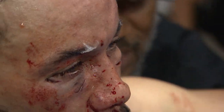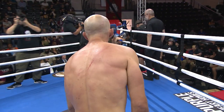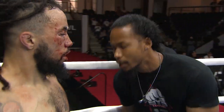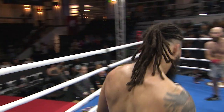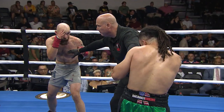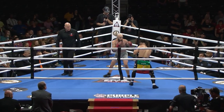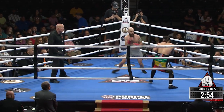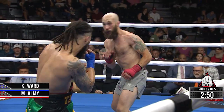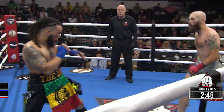And some very, very good uppercuts. Nice little tribute to the one thing Ward did. Right. Instead of the 30 things that Almy did. Yep. Okay, gentlemen, come stretch. But I think it may have been that left that was countered by Kendall that cut him open. Round number two. Matt Almy in the gray trunks. Kendell Ward fighting for the second time inside the Trigon, representing Jamaica in the red, gold, and green trunks.